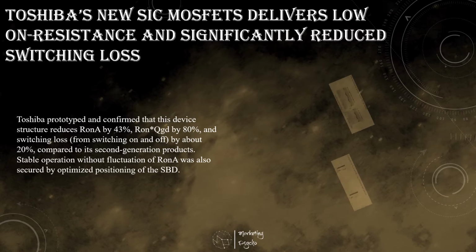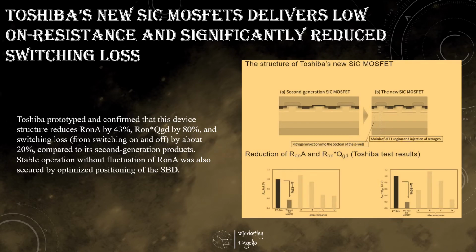Spread resistance is reduced and the Schottky barrier diode current is increased by injecting nitrogen into the bottom of the p-type diffusion region of the silicon carbide MOSFET. Toshiba also reduced the JFET region and injected nitrogen to reduce feedback capacitance and JFET resistance. As a result, feedback capacitance was reduced without increasing on resistance per unit area.